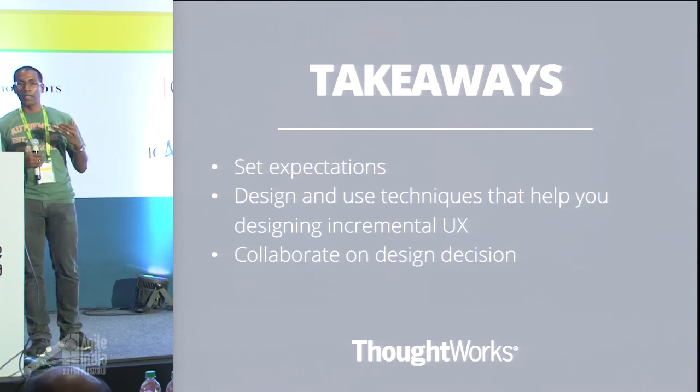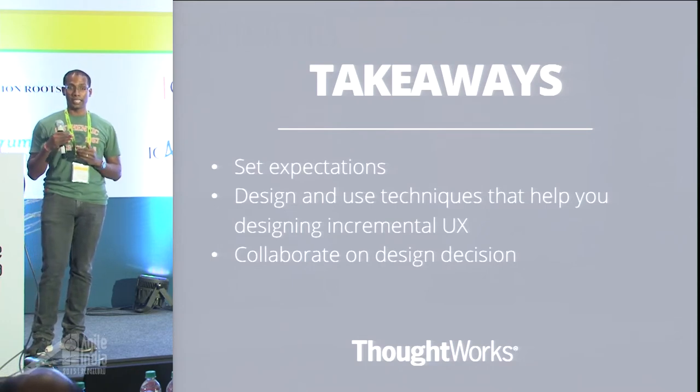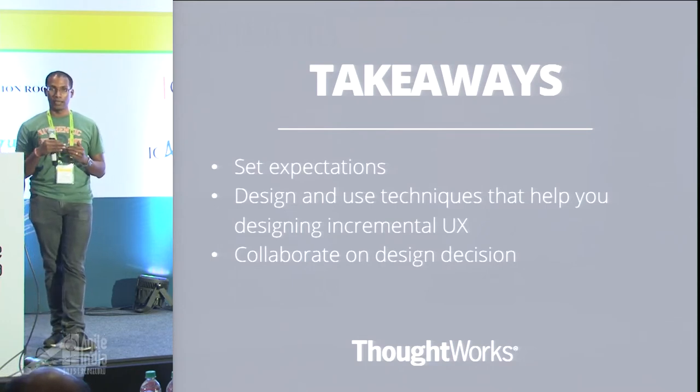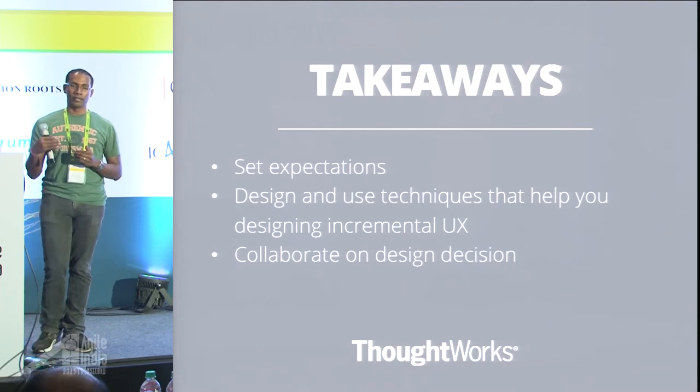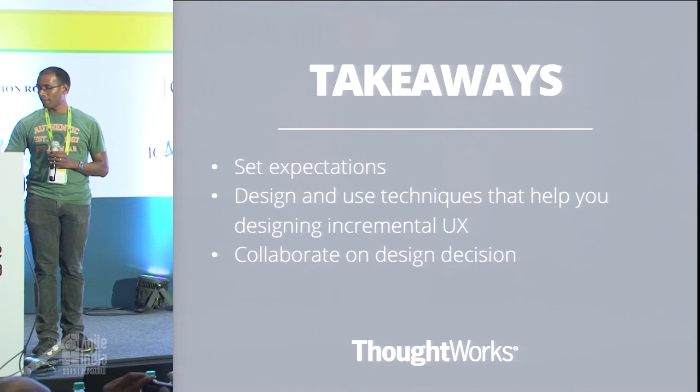The other thing is to make sure that we collaborate in the other sections of Agile, and that even when we are doing design, we take care of this and include all the stakeholders. And that's about it.